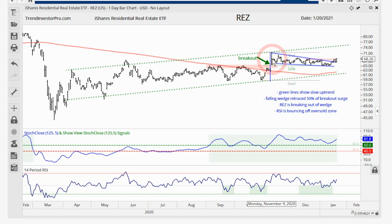And you can see there's that little pop and then the long wedge and getting a breakout from that wedge as the 200-day turns up. So the bigger trend is up, Stoke closes bullish, and RSI got a bounce off that oversold zone. It was very mildly oversold because that's what happens when you get a correction like this. You get mildly oversold down there, and we're getting a breakout.